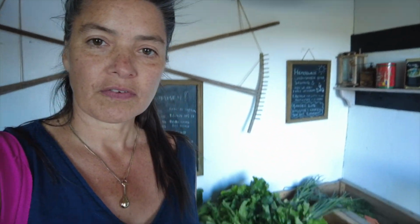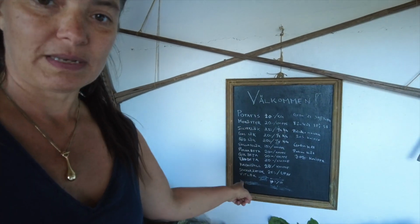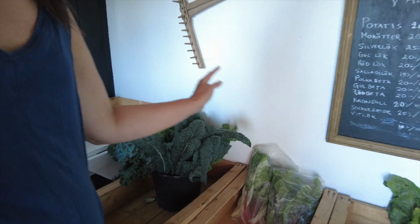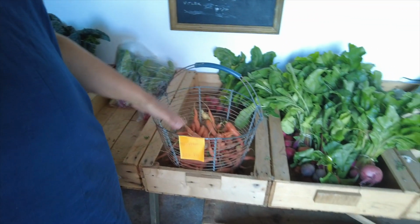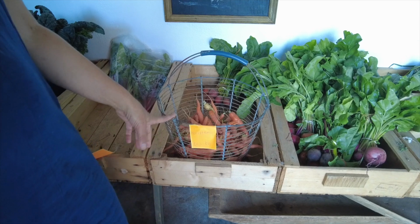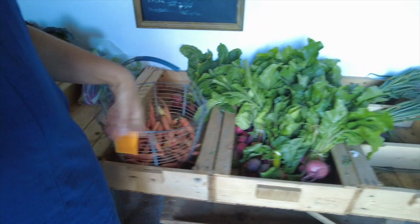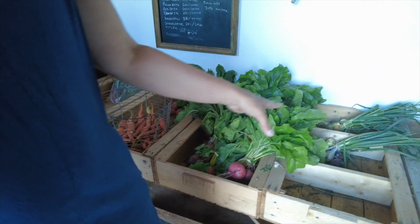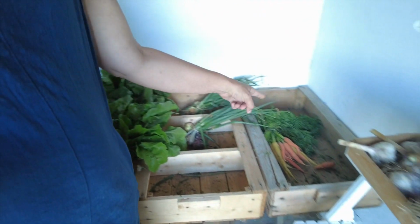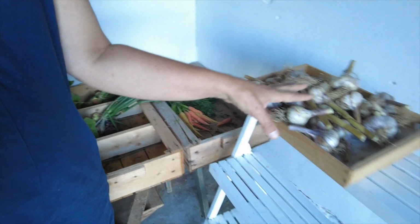So the way it works is you pick whichever vegetables you like. She's got it all written down in Swedish with the prices. Nero kale, mangold or Swiss chard, this one is. And she has carrots, really, really tasty sweet carrots, and she has three different kinds of beetroot, some onions and more carrots and garlic.